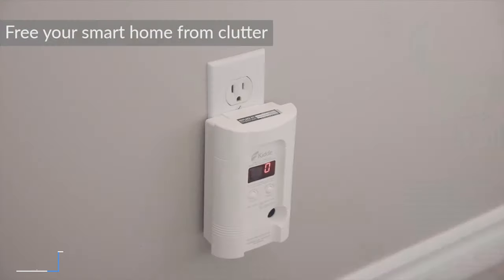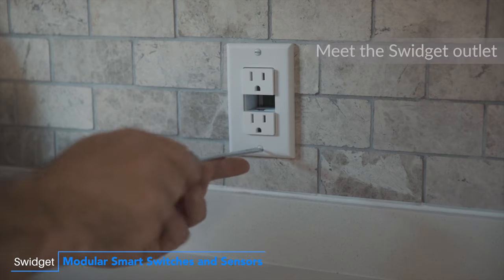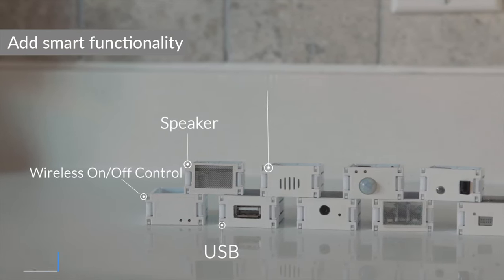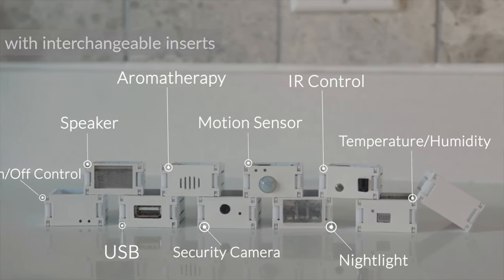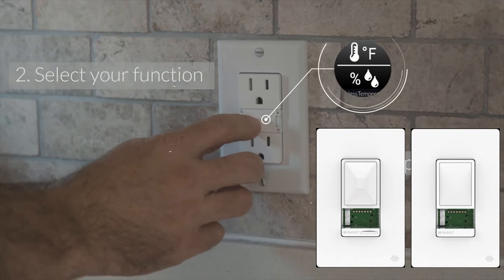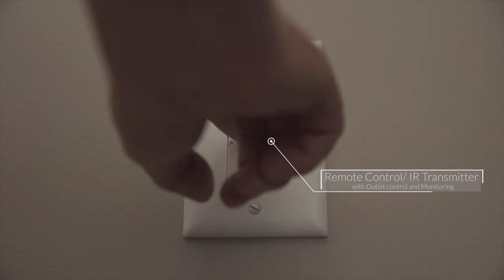We first saw the Swidget future-proof smart outlets downstairs in Eureka Park at CES in 2019, and we got a chance to test and review their outlets and inserts later that year. Now, Swidget has expanded their product line to include both a standard smart switch and a dimmer, and they will soon be releasing their Wi-Fi-enabled temperature, humidity, motion sensors, and air quality monitoring inserts.